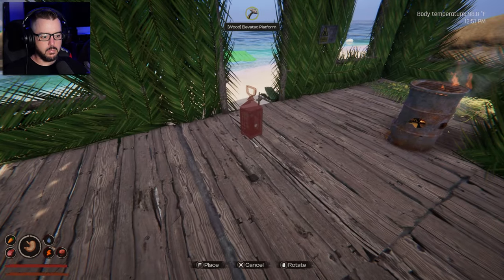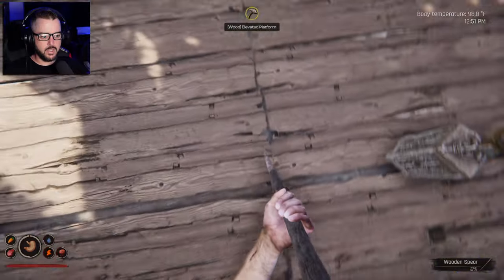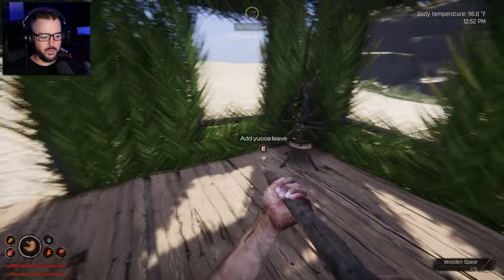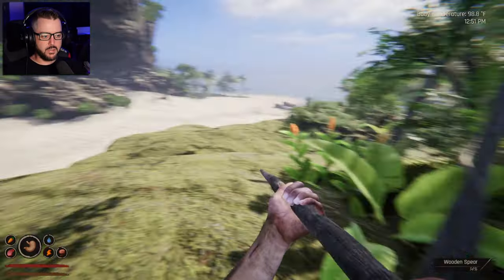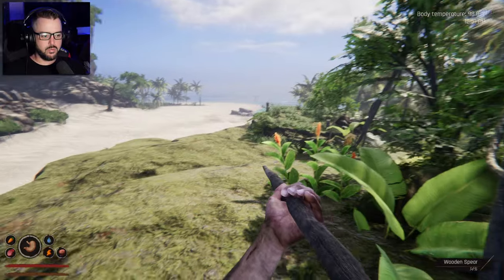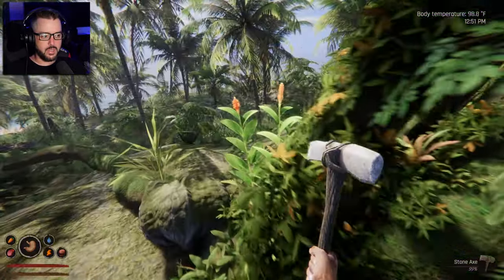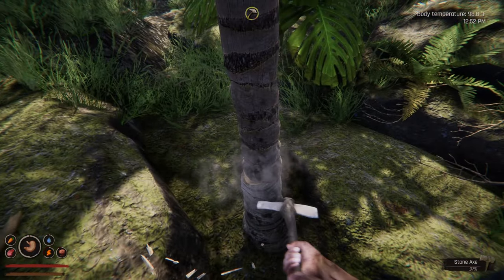Well, that's dumb. I can't even move right now. What's going on? I'm stuck. I tried placing it in the house and it won't let me leave. Okay, so we're back. I'm not going to pick this up because it seems like whenever I pick that up, I can't move after I drop it or try to drop it. So I'm not going to worry about it, but we know it's there. So we need to get logs. We need 6. So let's go ahead and get the chopping.